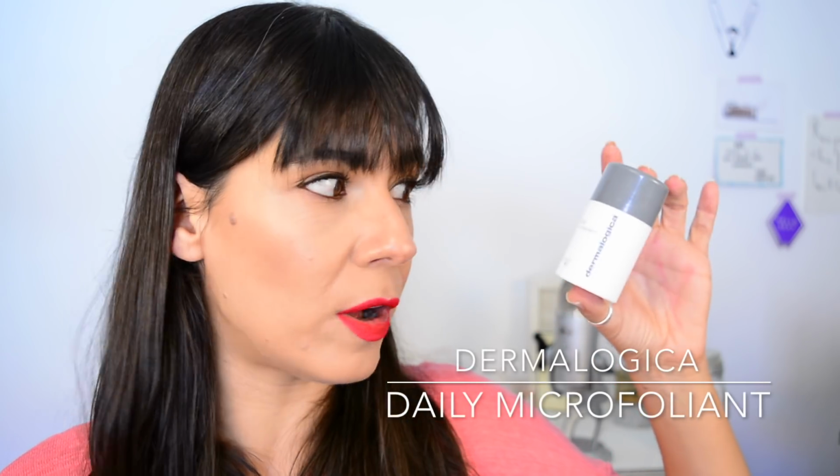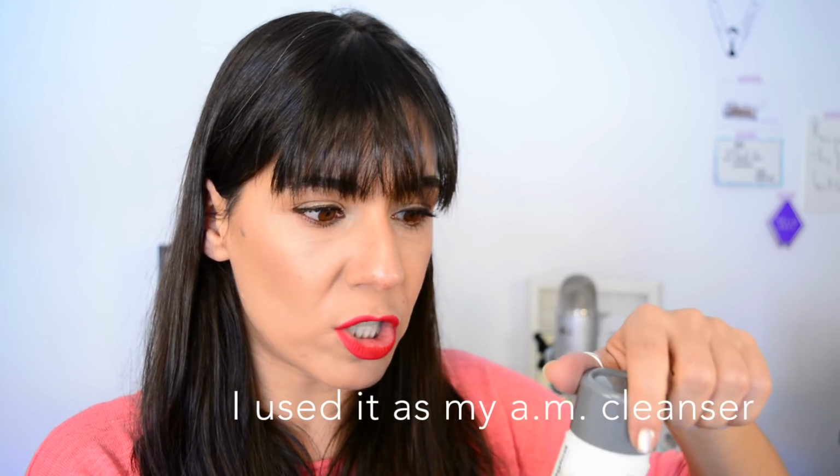Another thing, solid perfume. If your perfume comes in a solid option, why not have one for traveling and to keep in your bag? Another thing that I really enjoyed using as a dry product that I usually bring as a liquid was this. This is Dermalogica Daily Microfoliant, and this is a powder that you put some drops of water into and you mix it and it starts to emulsify and it becomes a face cleanser.